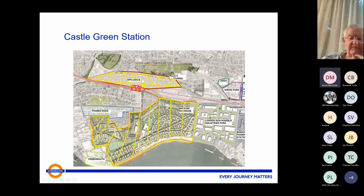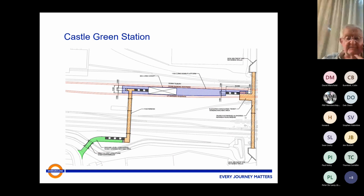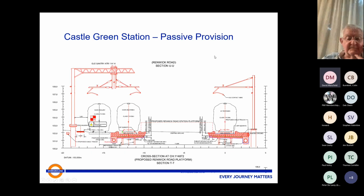So Castle Green Station would go where that sort of funny red mark is there. And what's currently a major highway here will now have more housing built on top of it. Why did that matter to Barking Riverside project? Well, we designed the station. But we did a bit more than design it. Because when you go to where the station's going to be, we made sure that everything that we built in that part of the world was compatible with the station in the future.